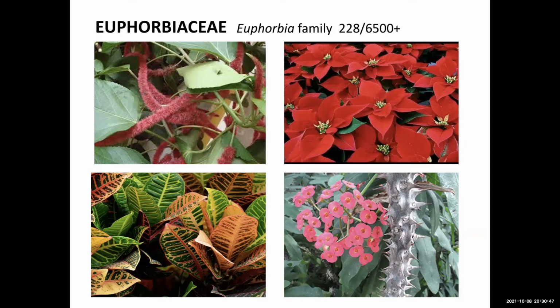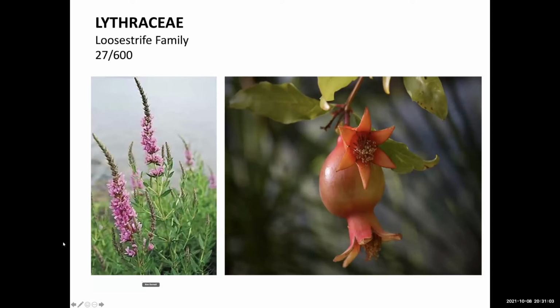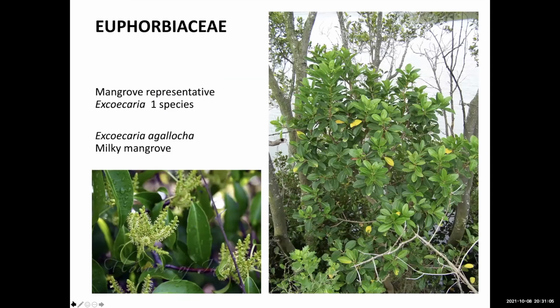And what's the characteristic feature of Euphorbiaceae? When you break it open, it exudes white sap. And that sap is very nasty. And for that reason, the mangrove, of which there is only one in the Euphorbiaceae, Excoecaria, has a very nasty white sap. It's reputed to have been used by First Nations people as a poison on the ends of spears for fish, and it's known as blind-your-eye. The really very nasty sap produced by that particular one.